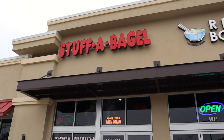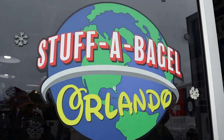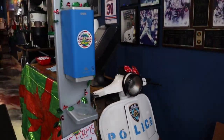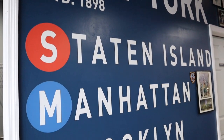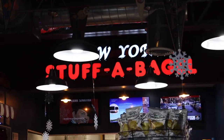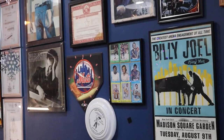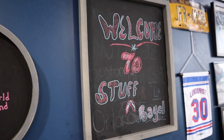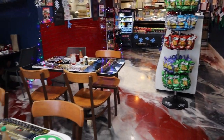Trying some New York bagels in Florida. Look at that logo. Wait, let's see the logo. Look at this. It's a combo of the Disney and Universal logo. Wow. Okay. Yeah, all New York in here. Look how cool these floors are in here. The tables, everything.